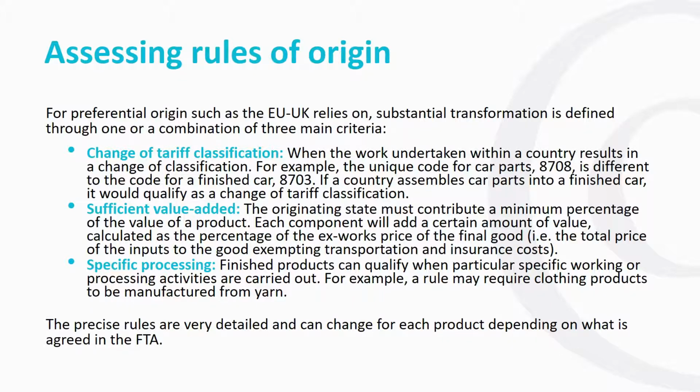For preferential origins, such as the EU-UK relies on, substantial transformation is defined through one or a combination of three main criteria. Change of tariff classification. When the work undertaken within a country results in a change of classification, for example, the unique code for car parts, 8708, is different to the code for a finished car, 8703. If a country assembles car parts into a finished car, it would qualify as a change of tariff classification.